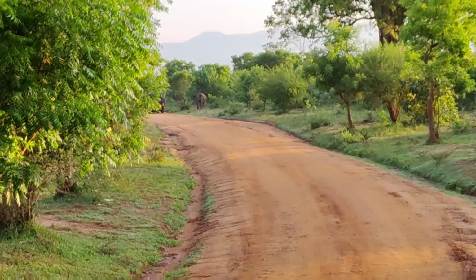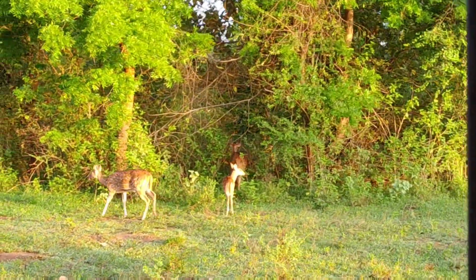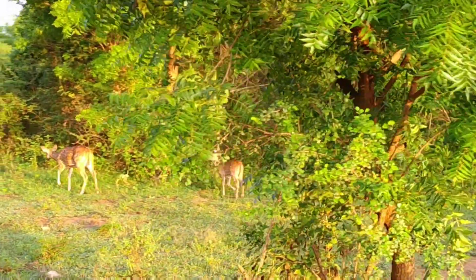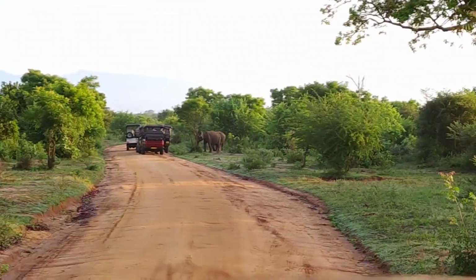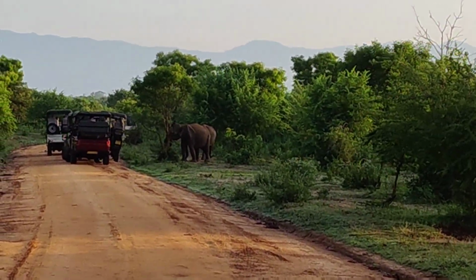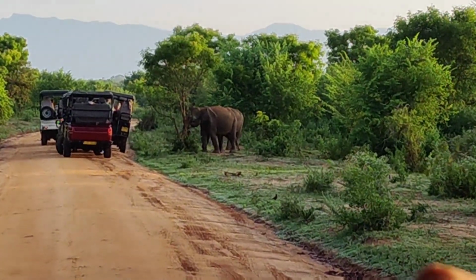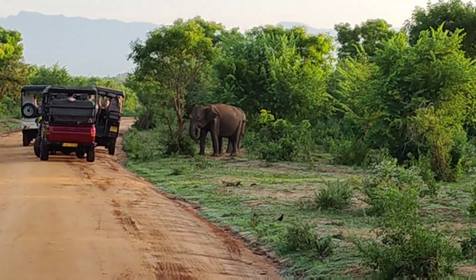Elephants? Yeah. Oh, yeah. Yes. Can you see there are now animals, only elephants? Stop one, sir. What was that? Stop, you want picture? Can you stop? Yeah, when we get up there, it's fine. Wait, wait now.